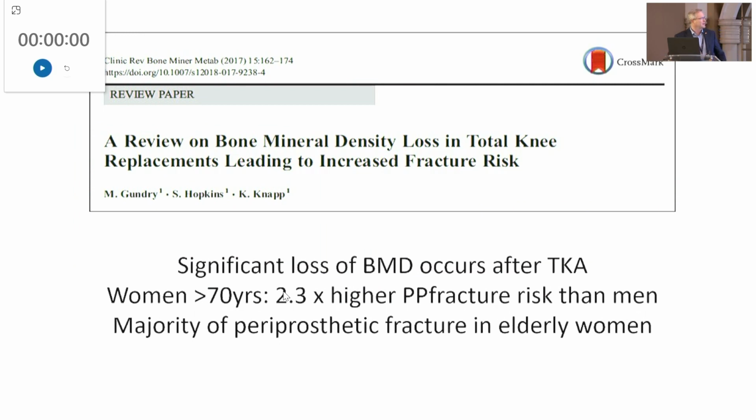So we need to get into this world of bone mineral density, and we've heard some other very good talks about that. But essentially, we know that osteoporosis does correlate with fracture risk and that sort of thing, particularly in women, particularly in the arthroplasty age group.